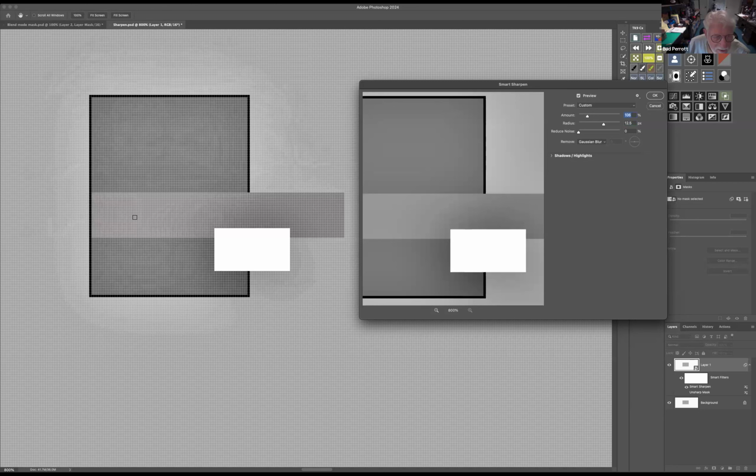You see how it's light on this side and dark on this side? Let me turn the preview on and off. Look at the left image. And you can see how he could use that for contouring a hill or rocks. So this can be used as an artistic implement as well as sharpening.